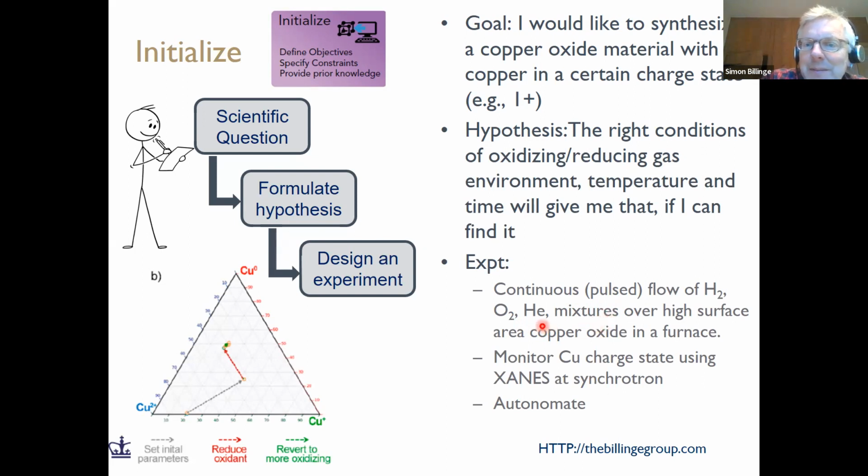But basically, we've got something set up that's going to flow gas, and it's going to flow it over the sample. And then what we have under computer control is the different oxidizing ability of the gas and, in principle, the temperature of the furnace, though we didn't control that. And then how do we know that the copper is in the 1+ charge state? Well, we need to have an experiment that monitors the charge state. And for this, we took it to the synchrotron and we measured the XANES spectrum. The X-ray absorption near edge spectrum is very sensitive to the charge state. And then we want to automate it.